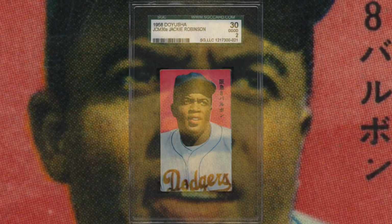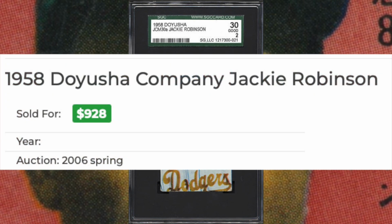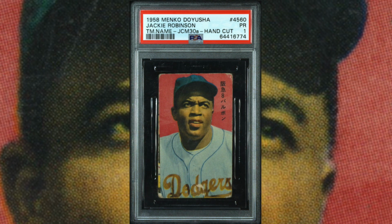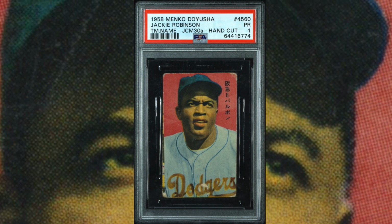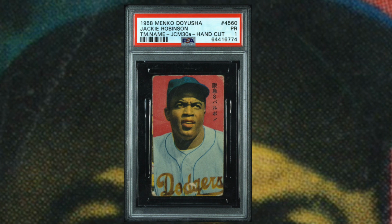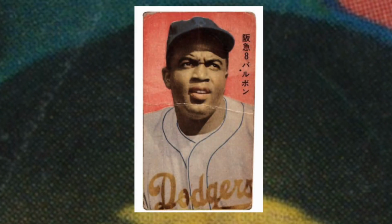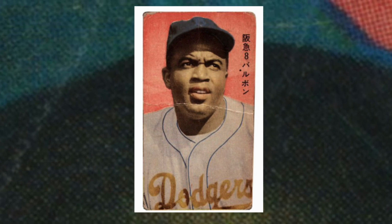Prior to 2022, the last time one of the 4 existing Robinsons publicly sold was 17 years ago in 2006. But then at a random auction in 2022, the card in a PSA 1 shows up and goes under the radar for $28,800. Yet few collectors even knew about this card, nor did they know it was coming up for auction. It was known at the time that one other raw, ungraded copy was in existence.